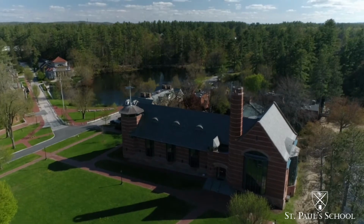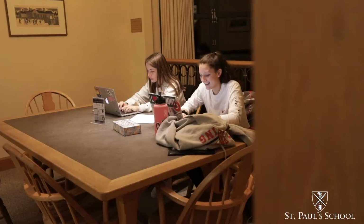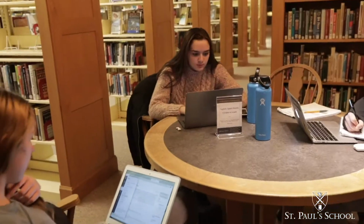Now we're heading into Ostrom Library, which is actually one of my favorite buildings on campus. I would usually come here most nights between the hours of 7:30 to 9 p.m. to get my work done because I usually like to separate my room space from my study space, and a lot of students do choose to do that as well.